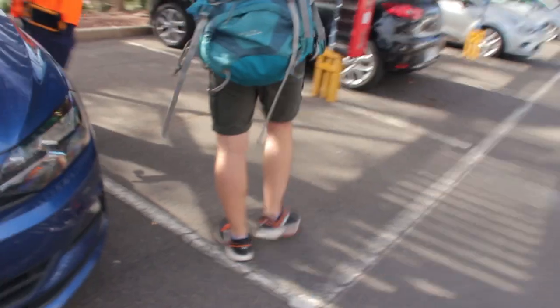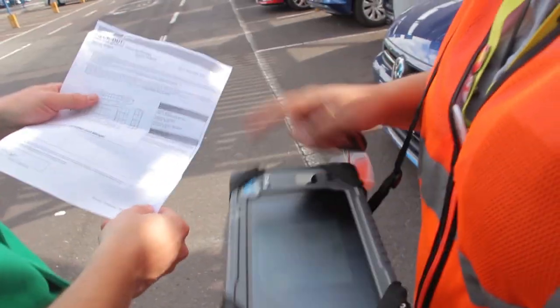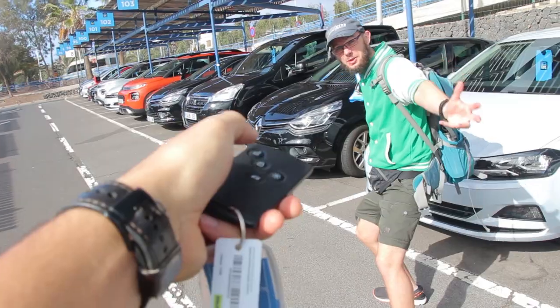We needed to wait 1 hour to pick up our new car. Why? You have some papers? Yes, that one. That was the one that you marked. Yeah. It's there, so nothing extra. Yeah, sweet. So I need your signature here, please. It's fine, yeah.